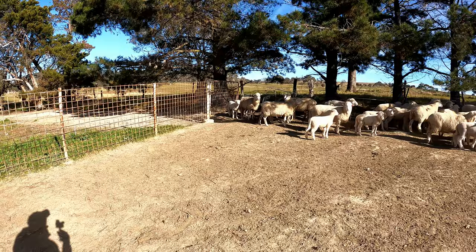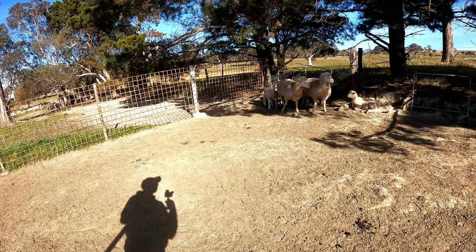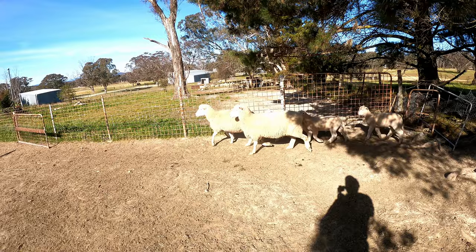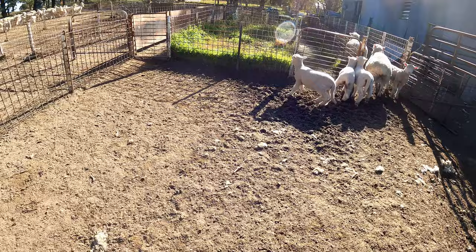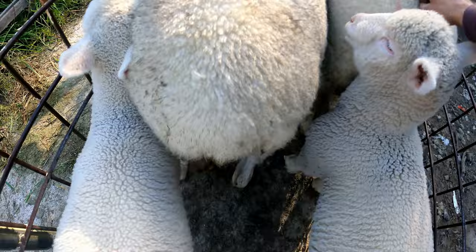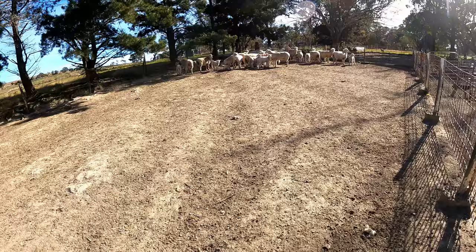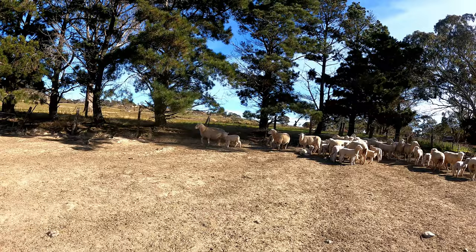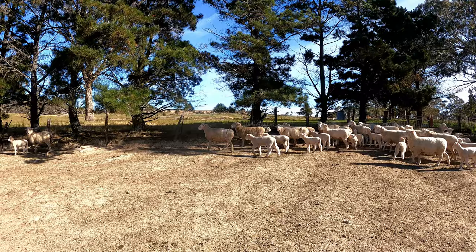So you'll see the lambs will stick with their mums pretty well. See the two in the corner there? We'll try and get those two. Hey, can't use your limp. Hey. So I'll just put a mark on. If I walk up here, you can see that most of the time the ewe will go and then the lamb will follow with it. Big lamb.